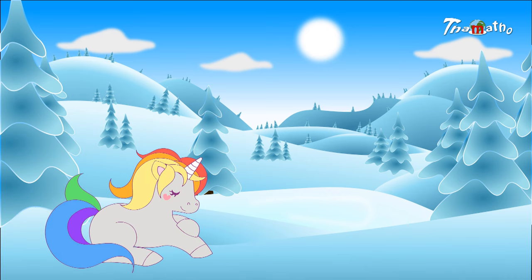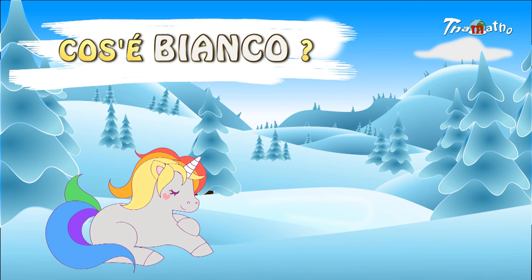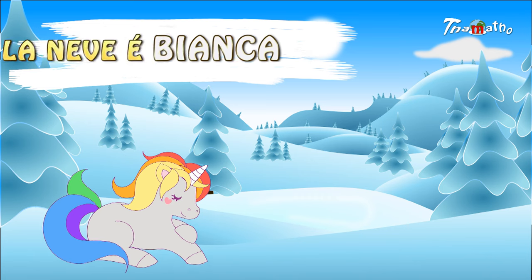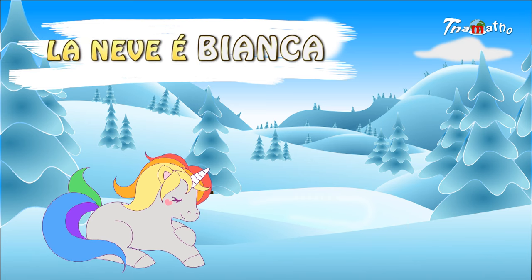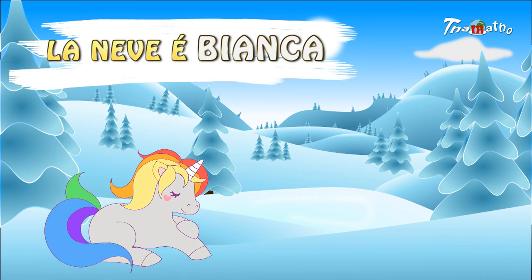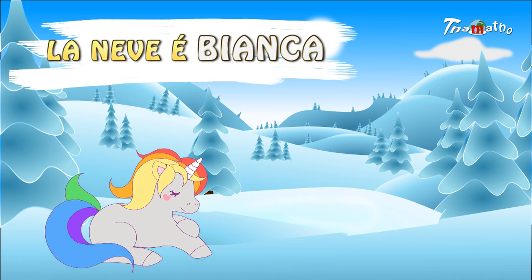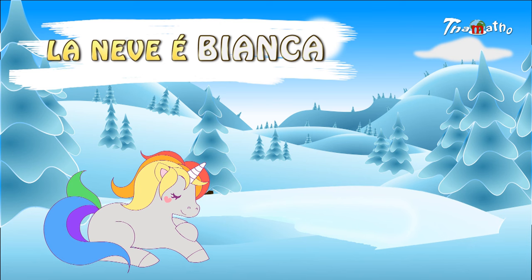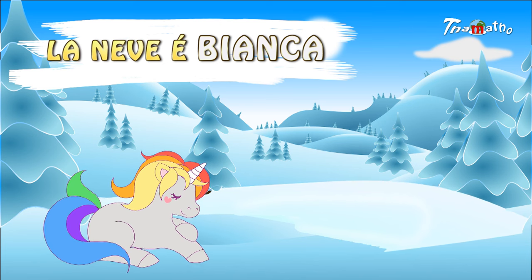What's white? Cos'è bianco? I've got it! The snow! La neve! La neve è bianca. Let's say the magic spell 3 times. La neve è bianca.